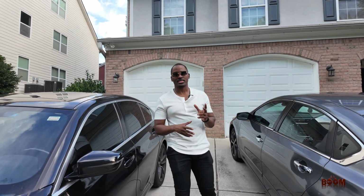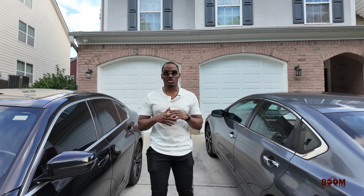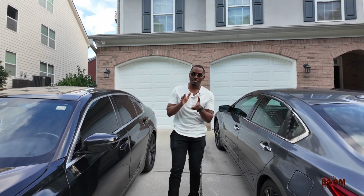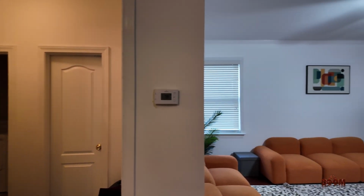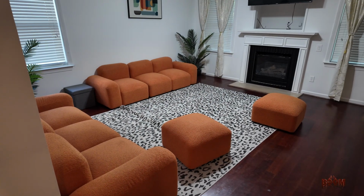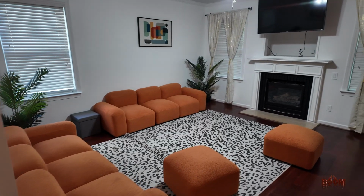And the thing with this property is that when we bought it, it couldn't work as a traditional rental because of the monthly payment that we have on it. So we took over, I think it's an FHA loan, and the guy has about $3,000 of monthly payments on it. And the rent in this area is about the same.